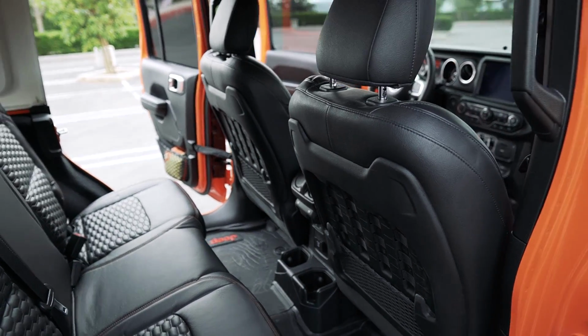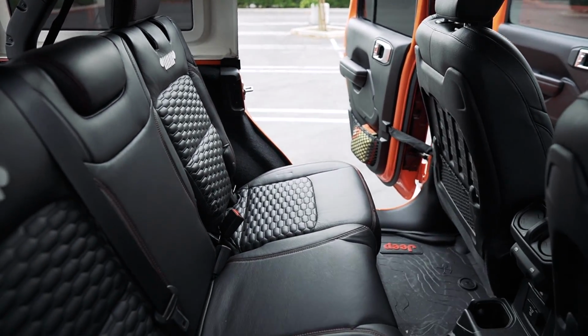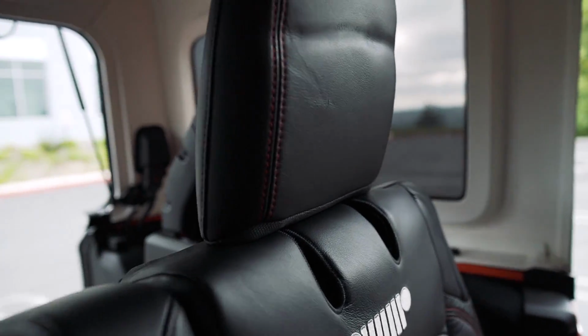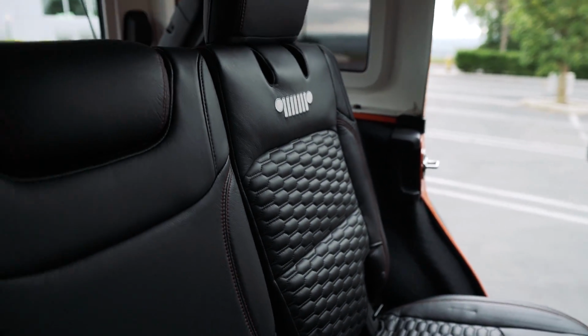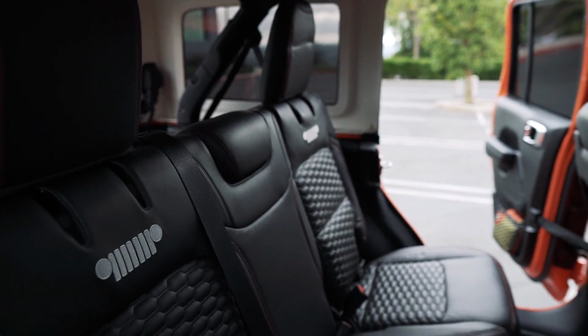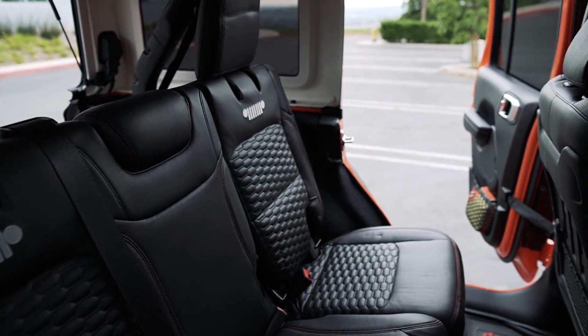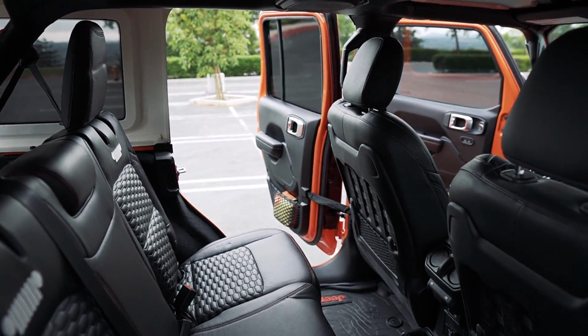So that is the back seat, and we'll go over some more stuff, and basically why this is doing that from the car seat, and just things that I'm realizing. I'm going to make some future videos about what things I like and what things I don't like about the Jeep.